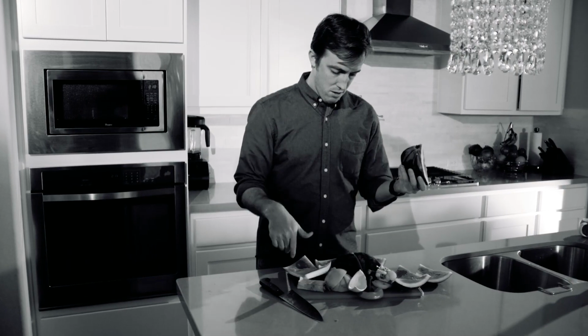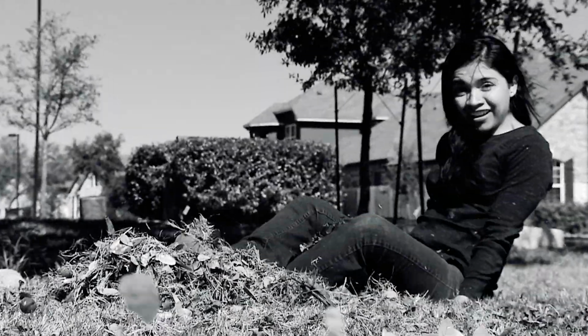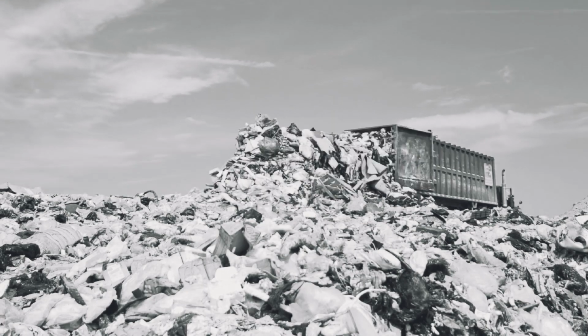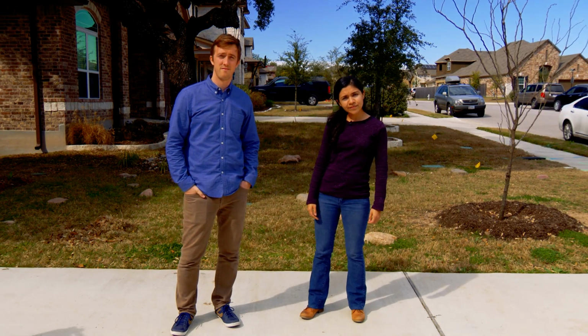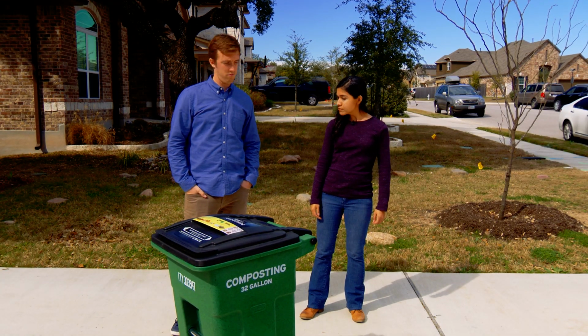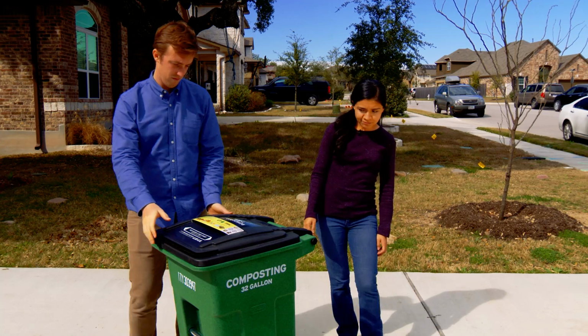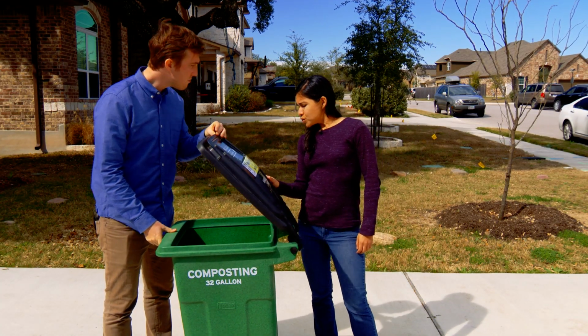Tired of throwing all your food scraps in the trash? Wish there was something you could do with all your yard trimmings? Want to do more to help Austin reach its zero waste goal? Well, now you can! Austin Resource Recovery is expanding their curbside composting program citywide. They're adding new homes every year and plan to provide this service to all customers by 2020.